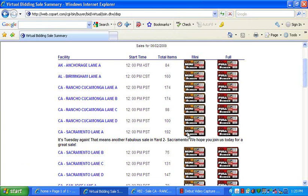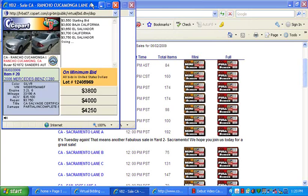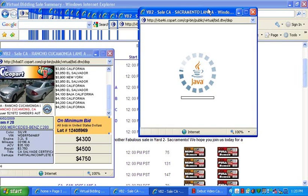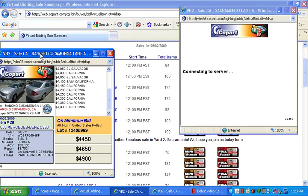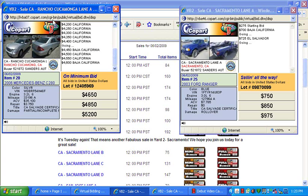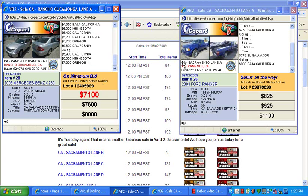Now this can get kind of confusing at times. We're going to pull this window back up here just a second. All right, now we've got two windows here. This one's still opening. It takes a little while for them to open. It gets a little confusing, and if I start bidding on two different auctions at the same time, I like to turn my speaker off, because the voices will be overlapping one another, and it gets a little confusing.